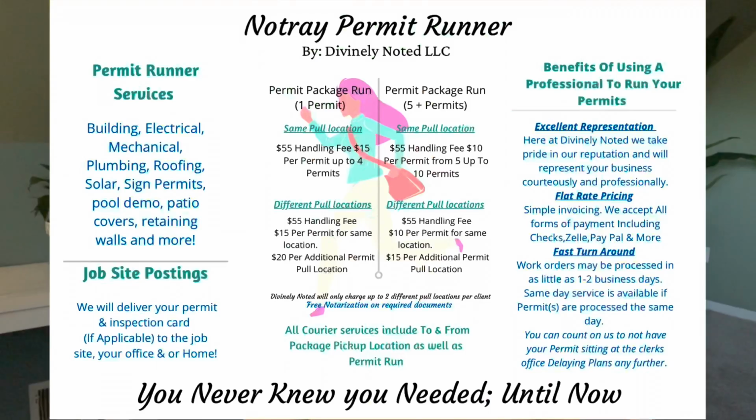I will go ahead and just insert a copy of mine so that you can see my flyer and just kind of get an idea. But I kind of price things based off of like a handling fee, per permit fee, something from like 1 to 5 is this price, and then 5 to 10 is this price. You know, kind of get creative with it.